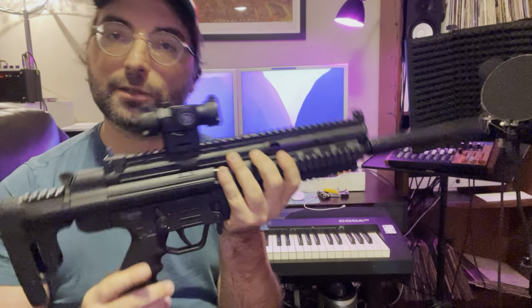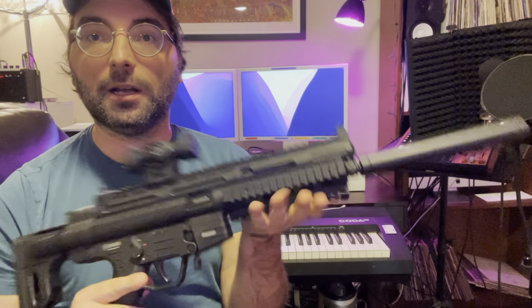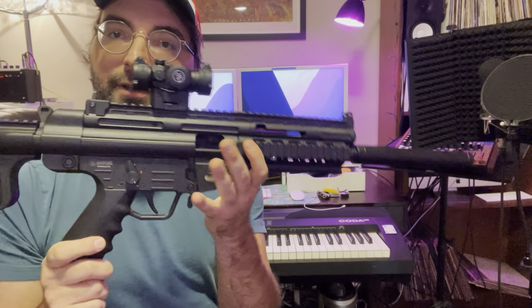I strongly encourage you, if you want to get into 22LR, to try one of these things for plinking, for a hobbyist, for small game. It's a lot of fun, I'm sure. I've been told, and that's what I've been reading as well. I've just got it, so I took it to the range and took it through its paces. I was very impressed by it. And I want to encourage you to check this thing out. It's really a lot of fun, and it's worth giving it a shot.